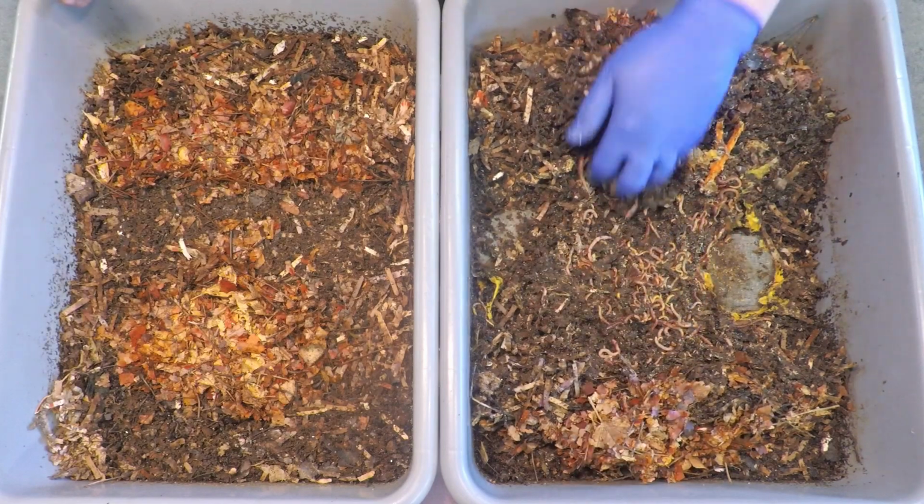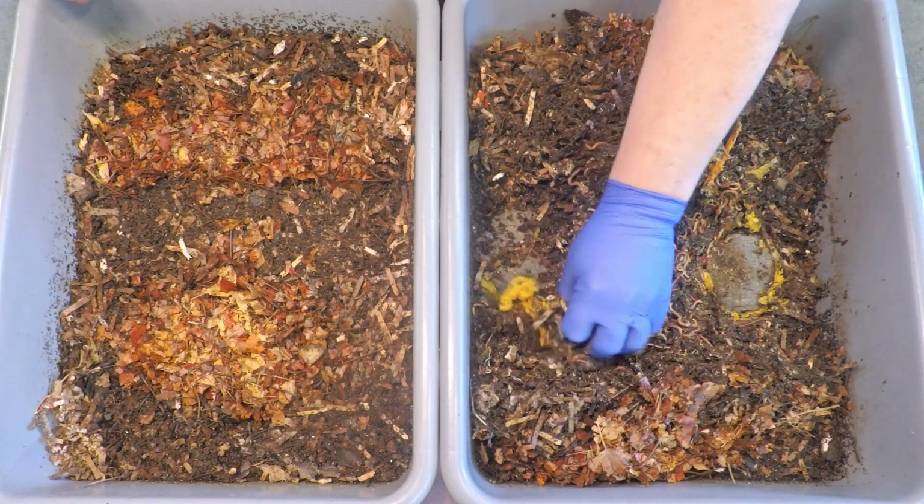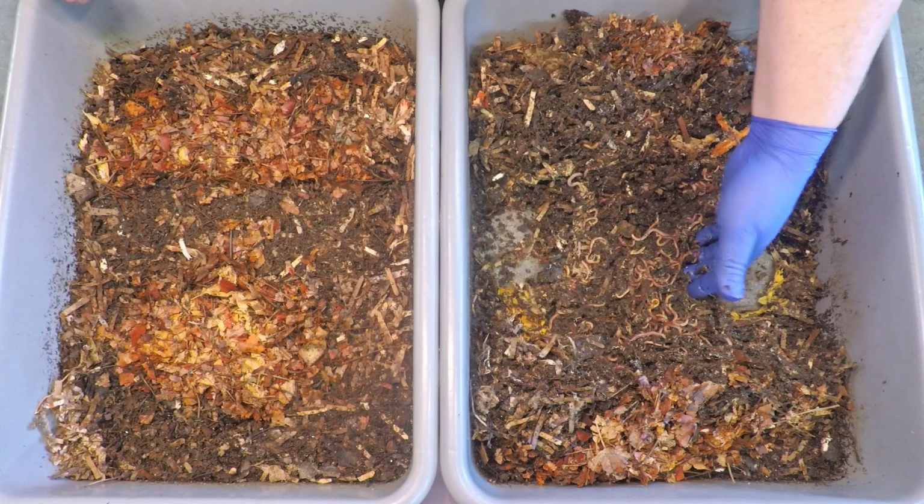And as you can see, it's doing its job. It would seem that after 12 days, maybe we have not yet seen them deplete their entire food supply. I guess we're not disturbing the fabric yet, right?